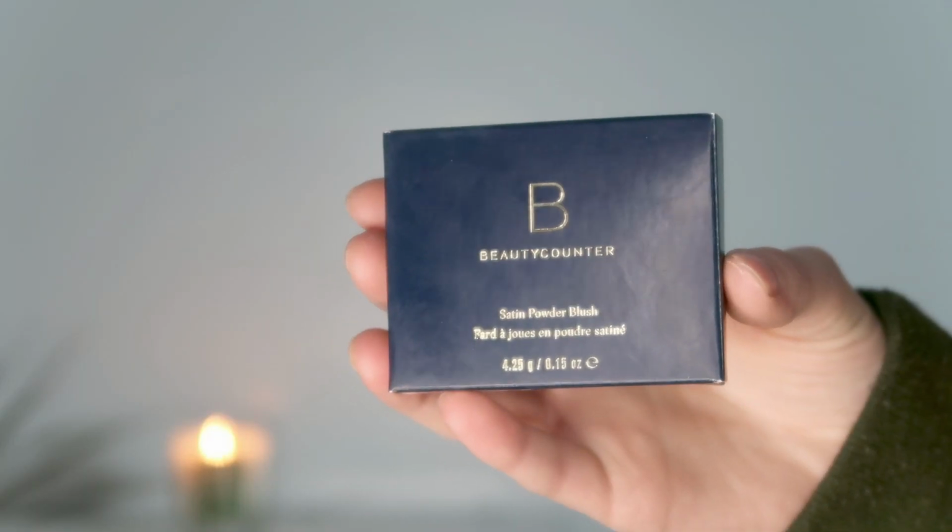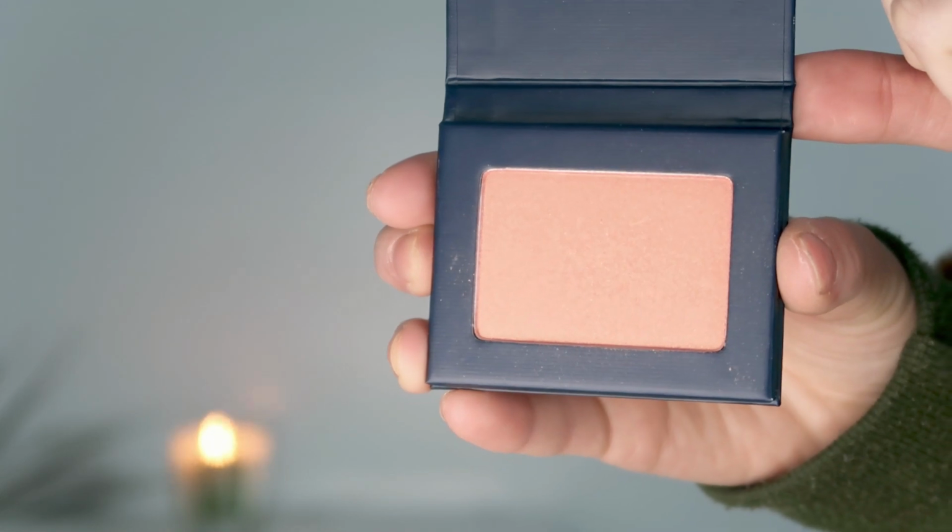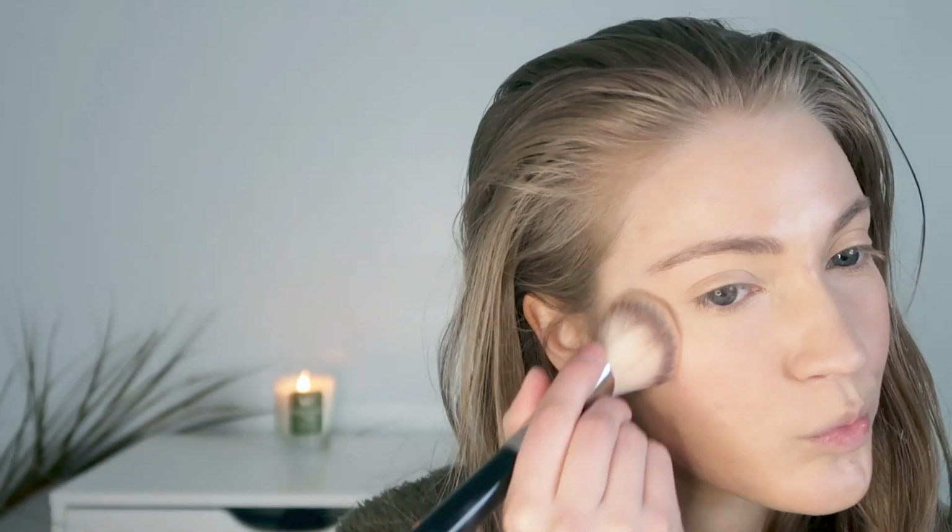Let's move on to blush. This is their Satin Powder Blush, and I have this in the shade Nectar, which is this really, really pretty pink shade. I feel like it's a really nice everyday pink color. It has a pretty shimmer to it, so it's going to give a really nice luminosity to the skin. I think this blush is super pretty.